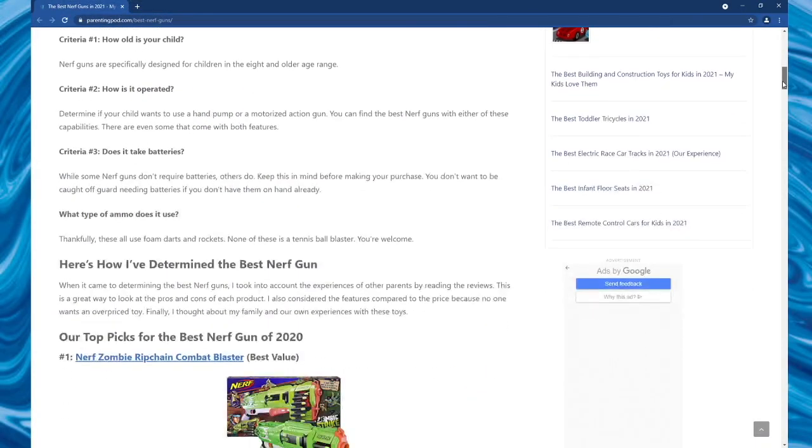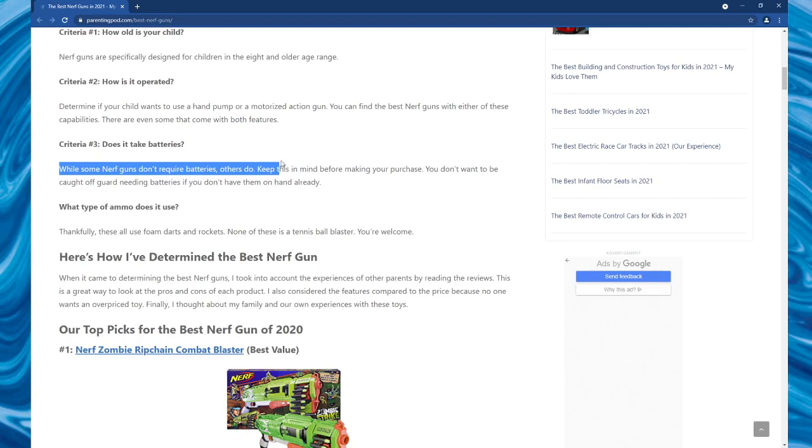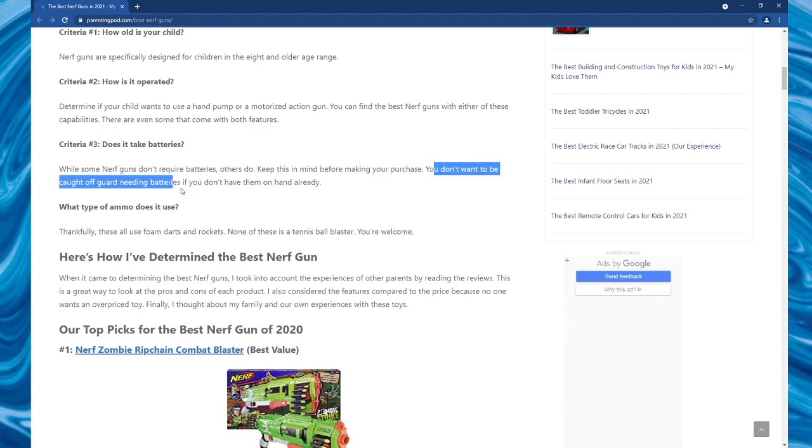Criteria number 3, does it take batteries? Well, some Nerf guns don't require batteries, others do. Yeah, that's true. Keep this in mind before making your purchase. You don't want to be caught off guard needing batteries if you don't have them on hand already. Yeah, I mean, okay, that's fair.